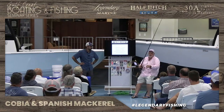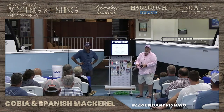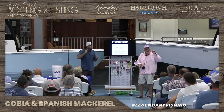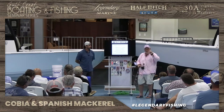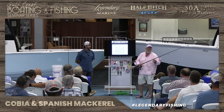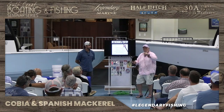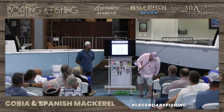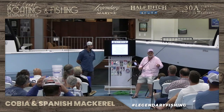It's because cobias do something. First off, when we throw and we hook one, when you first set the hook on a cobia, they just run real fast and then they stop. And then when they stop, they do this little zip, zip, zip. With braid, when they do that first run, then stop and do the little zip, zip, zip, I've broken off more fish that way. The braid just doesn't have enough stretch.